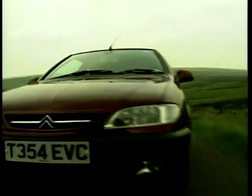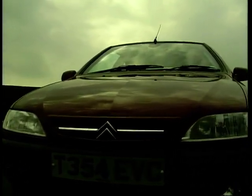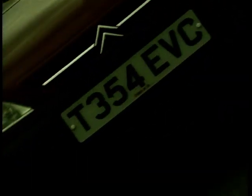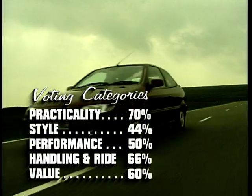pedal down. Because of the badge, we really can't see residuals being high on this car, so try to get a good discount when you buy so you won't be too disappointed in a couple of years when you find its value may have plummeted. If you can live with a fairly muted styling and the huge headlights at the front which seem to dominate, this is a really good coupe. The Citroen Xsara Coupe at number 7 in our top 10.